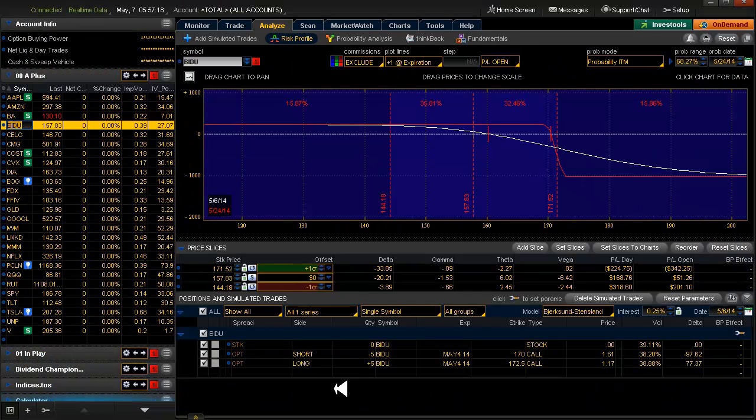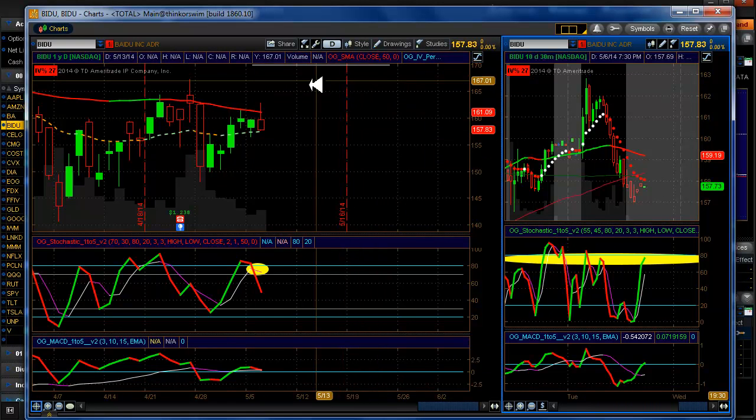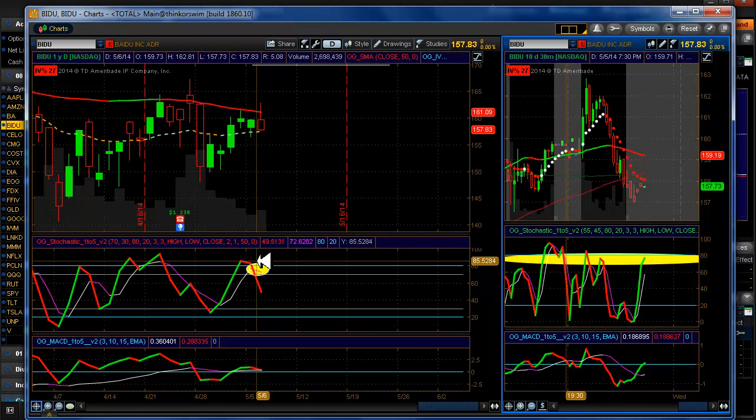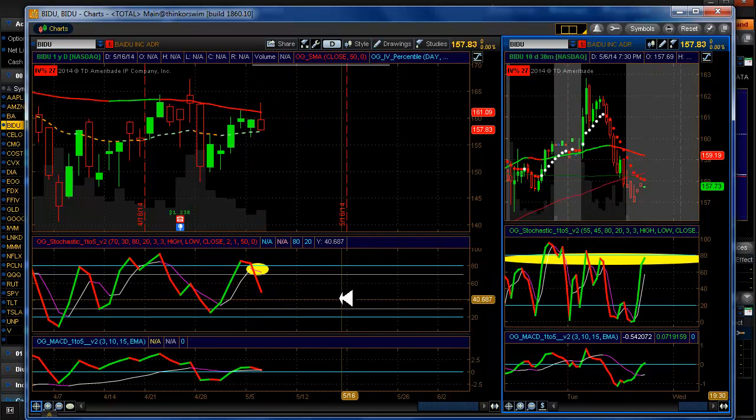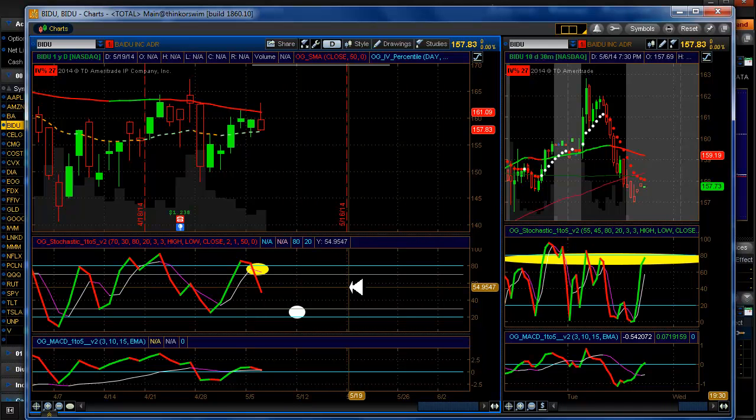All right, Baidu. We're in Baidu with a 20 Delta up here. Looks like it's working out nicely. We're just going to leave it alone. We'll put a white circle down here. And maybe we'll condorize this when it gets down there.